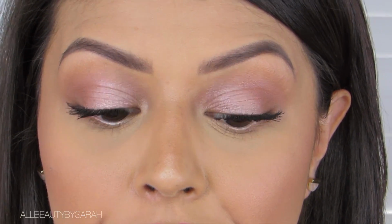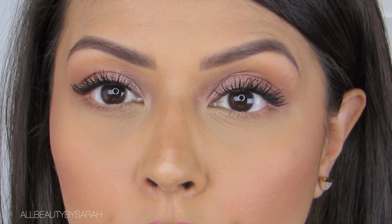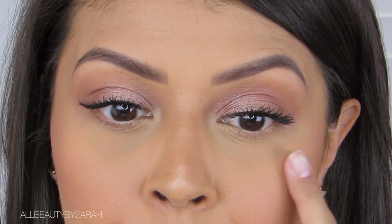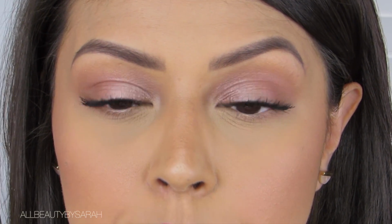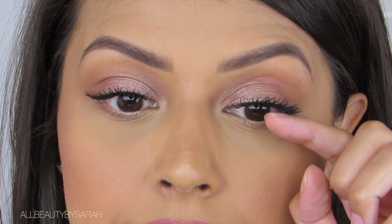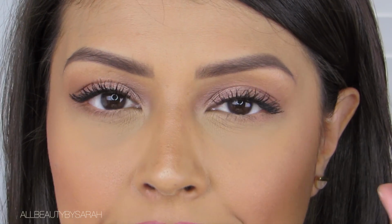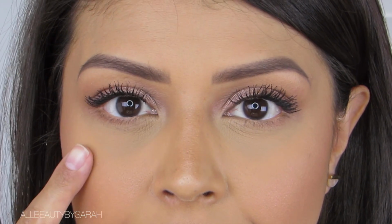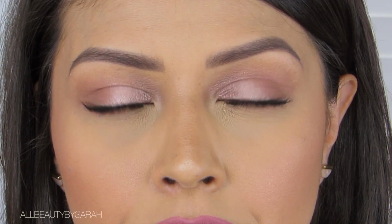Okay, so there you have it. I feel like I really like them both, but I get a little bit more volume with this one. I think it has something to do with the formula, because as I was applying it, this side just felt a little bit more waxy than this side. The Too Faced mascara, the one that I have, is fairly new, so it glides on really smoothly, almost more creamy, if you will.